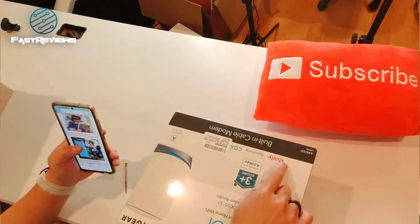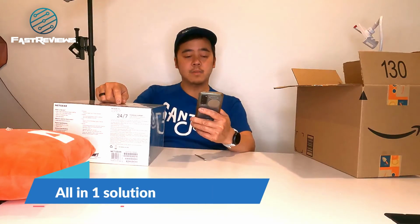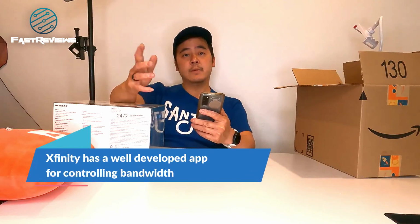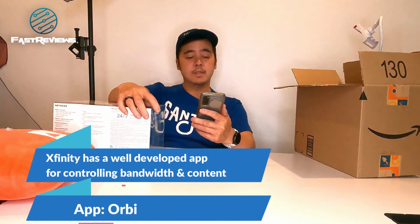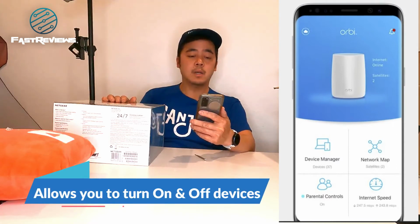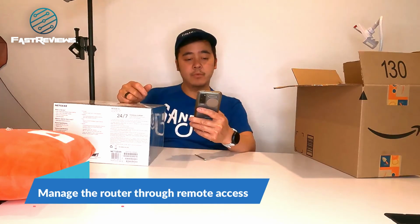You can see here that the box has Xfinity, Spectrum, Cox, and they put the label over the 4th one. It's an all-in-one solution. It also saves about $168 a year in equipment rental fees. And let me tell you the difference between the cable modems provided with Xfinity and these is that Xfinity does provide an app, so you can check your account, you can disable certain devices. Netgear does have an app called the Orbi app, and that app also allows you to turn on and off devices or filter devices if you don't want them to connect. The cool thing about that technology is that you can even connect to it if you're outside the home, so you can manage your router through the app through remote access.